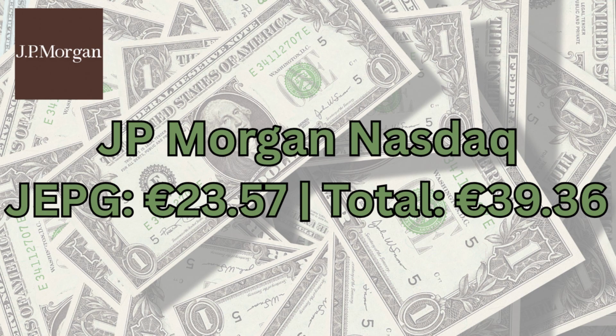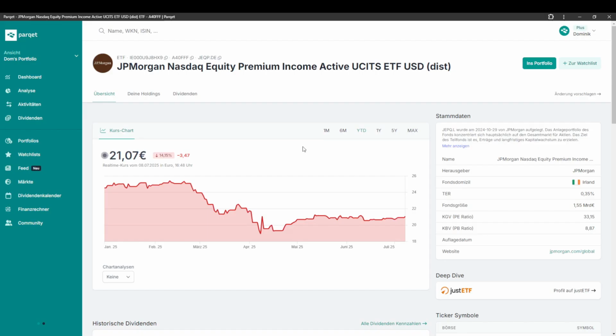Second JP Morgan ETF is the Nasdaq one, the covered call ETF that tracks the Nasdaq 100. I received 23 euros 57, so that's by far my biggest dividend this month. And this brings me to a total of 39 euros 36 cents.